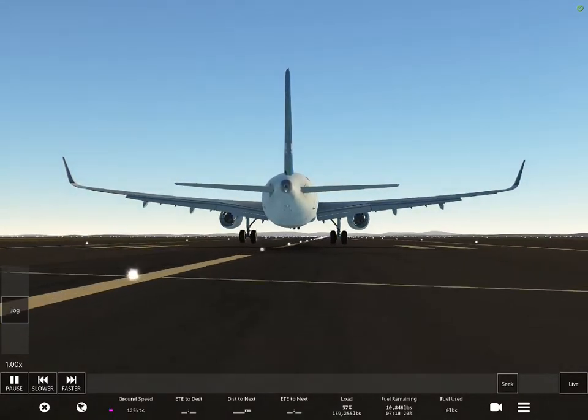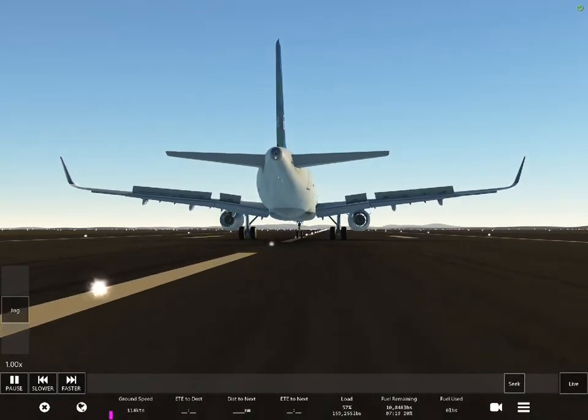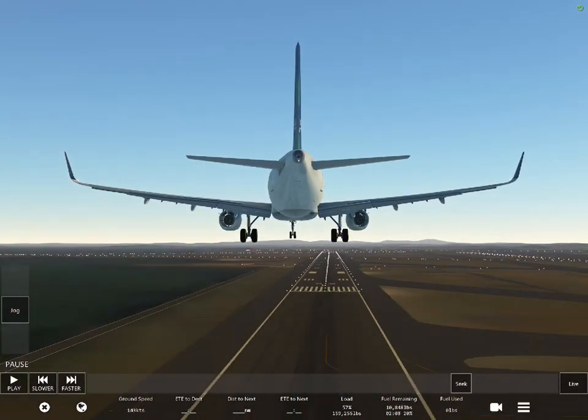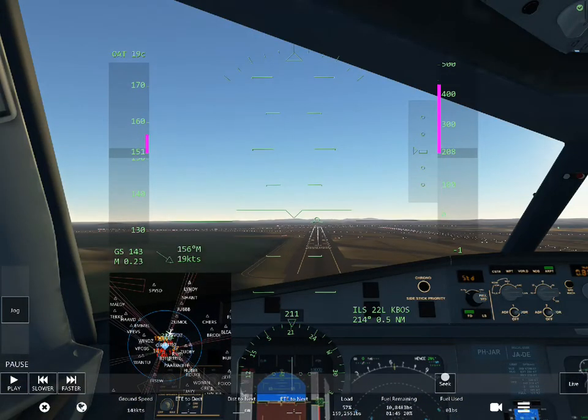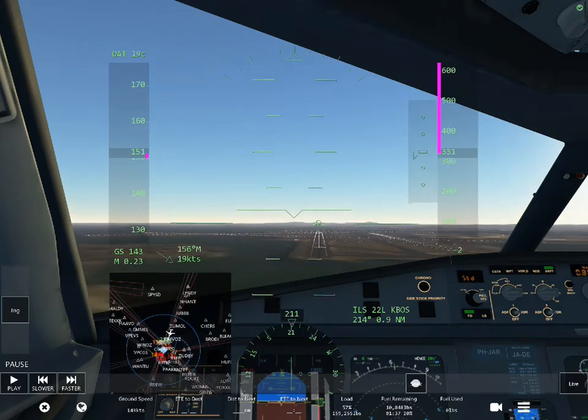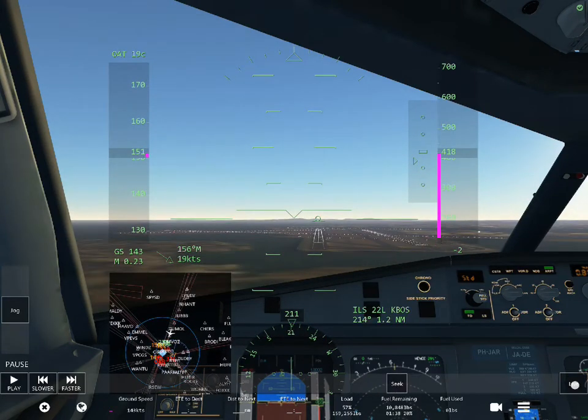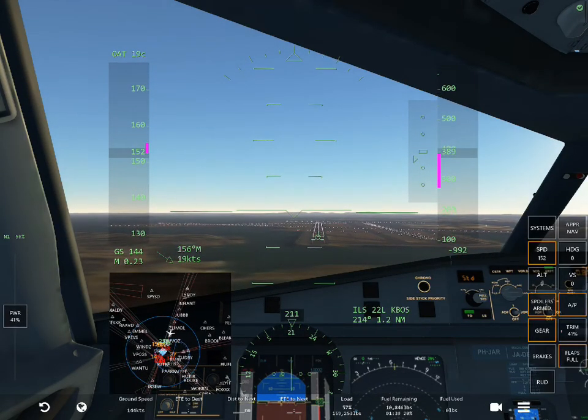So, 1,000, 2,000. Yeah, that was a bad one on the nose gear. Again, because I'm looking left, right? Maybe they can dead zone that around there. I'm gonna put that as a feature request. I'd appreciate votes for that. So let's go from here, right? One more time.